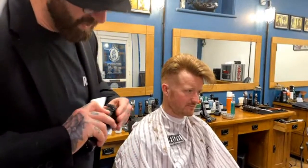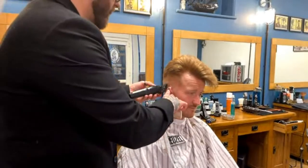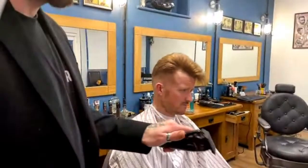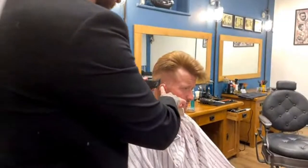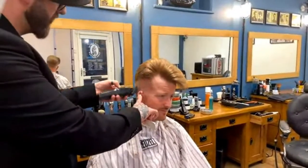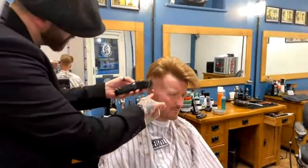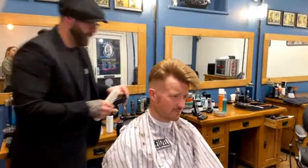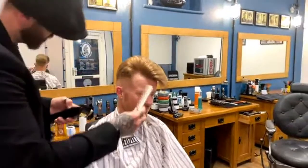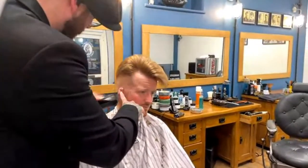Sorry, I went traveling with these tools and I bent them in a suitcase, so I have to make sure I hold on to it, otherwise it's going to pop off. So, 2 close. My 1.5 guard fully open. My 1.5 guard closed. One guard fully open. Then half open or two clicks. Close.